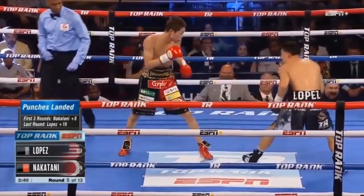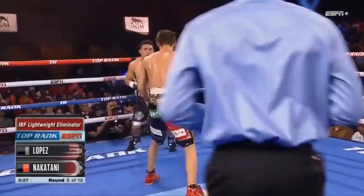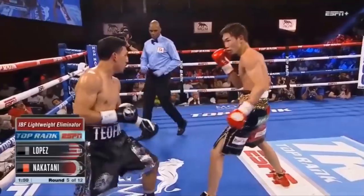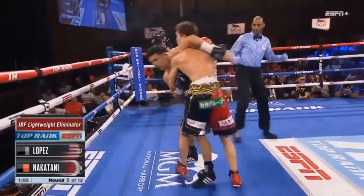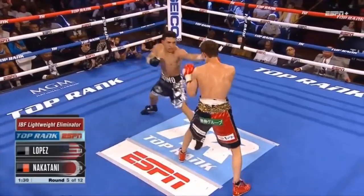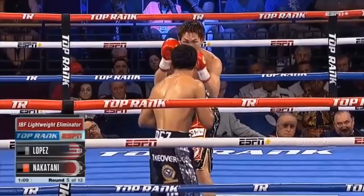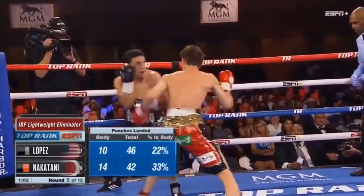From Lopez. Cute them because he sees them coming. Nakatani has to pick his jab up. Rhythm. Yes. You know, because the head will move. And Nakatani does have a natural right hand. Lopez right now sitting, waiting to time a shot. Nice body shot from Nakatani. Slow down and chop down the big tree, the big tall opponent.